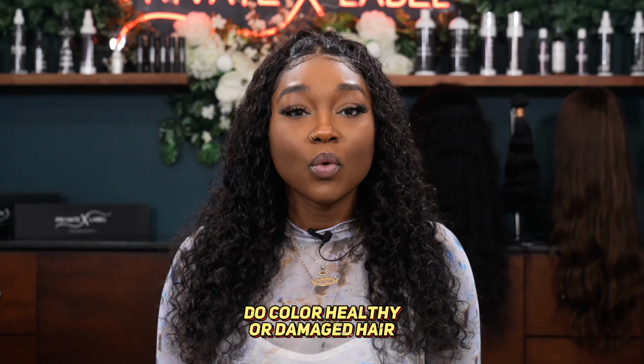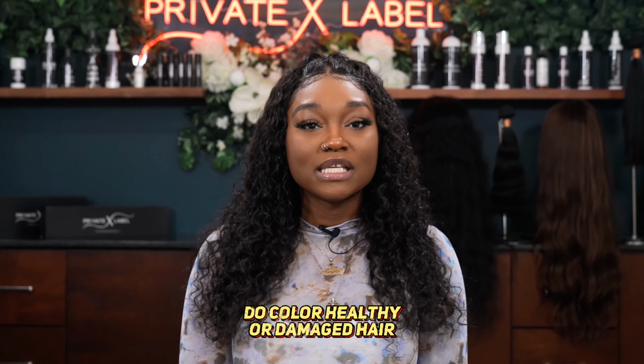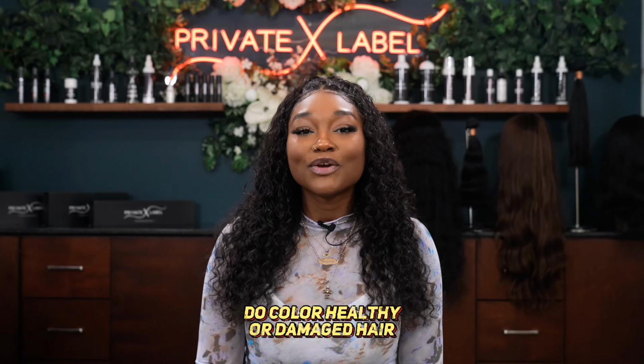Do color healthy hair or damaged hair. Semi-permanent color is safe to use on damaged hair. In this case, this includes heat damage and minor color damage.